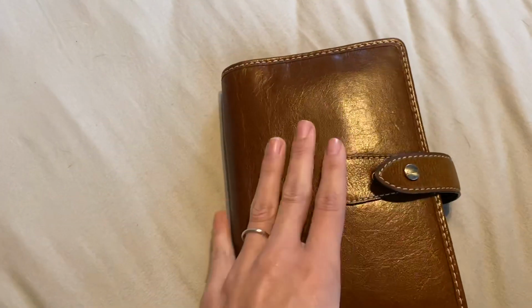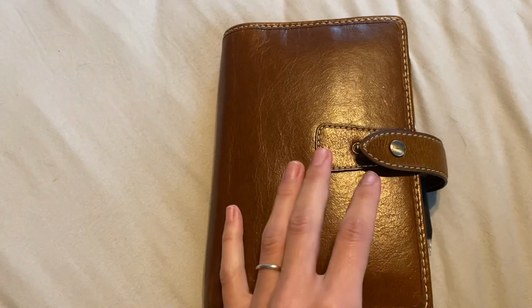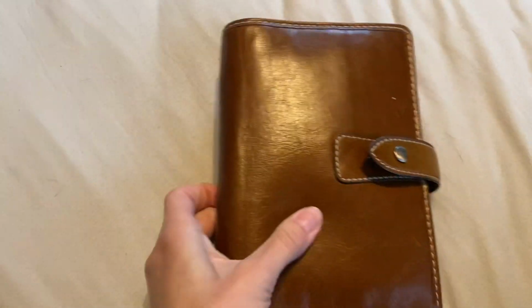So it's an ochre Malden, and sorry for the lighting. It's a terrible day today. It's raining all day and I have no good lighting in this house.